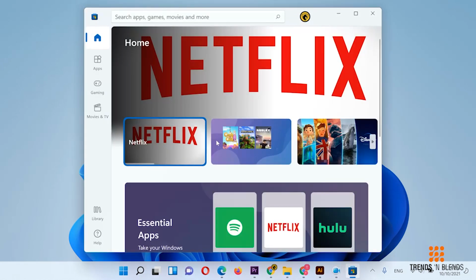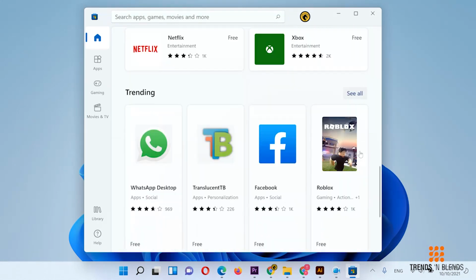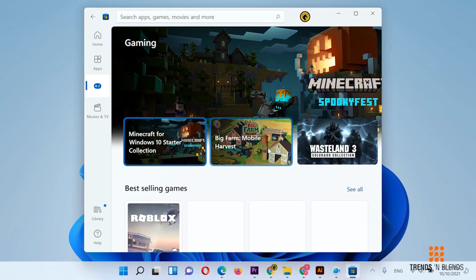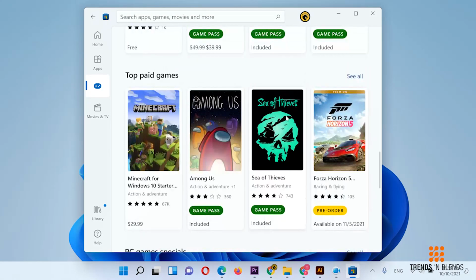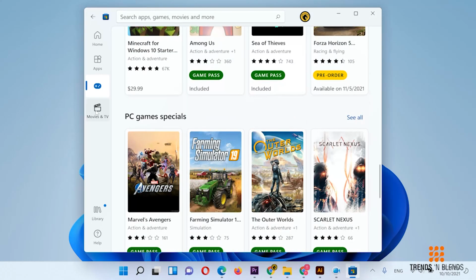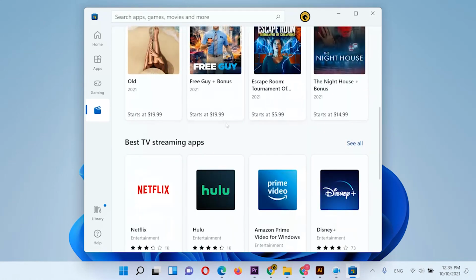Once you're up and running on Windows 11, the first thing you need to do is head to the Microsoft Store app and check for updates to ensure that you have the latest versions of all the pre-installed Windows 11 apps. Once that's done, you should also head to Windows Update in the new Settings app and check for updates there, to ensure you have the latest drivers designed for Windows 11.